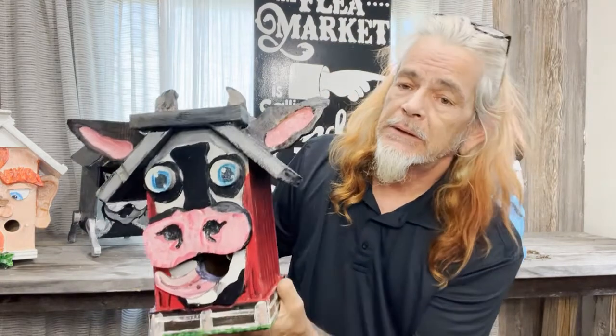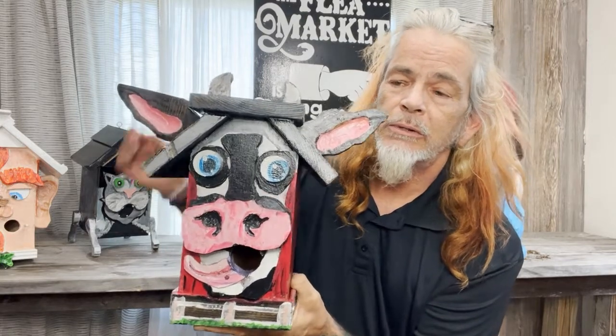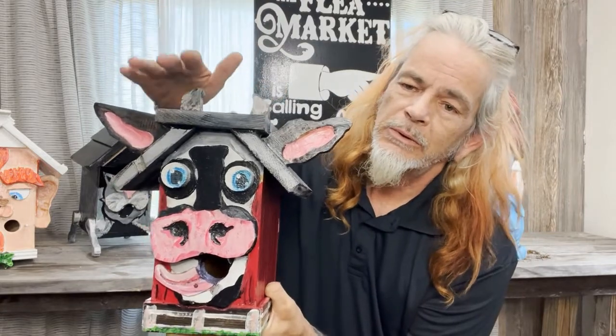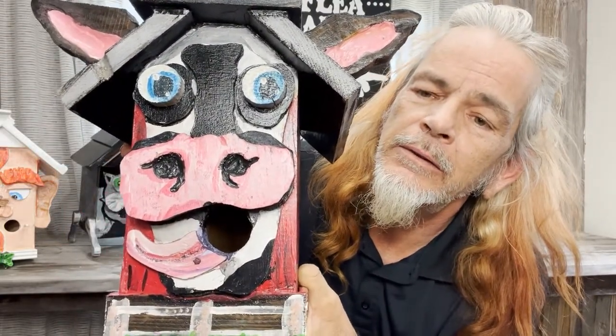He is a happy little cow. You can tell that. Look at that tongue. And of course, you know, the big floppy ears up here. And then the horns. Don't forget the horns. Look how happy that cow is. Look at that. You ever see a happier cow? Look at the tongue. Yes, sir.